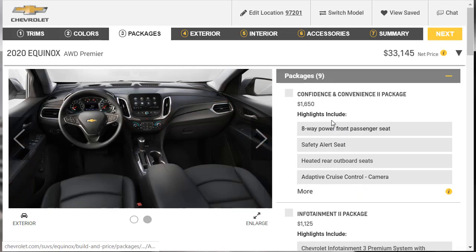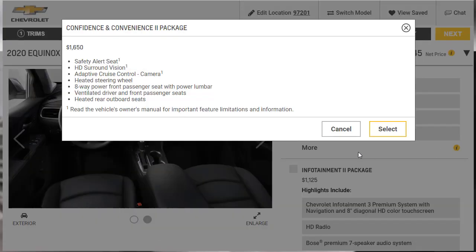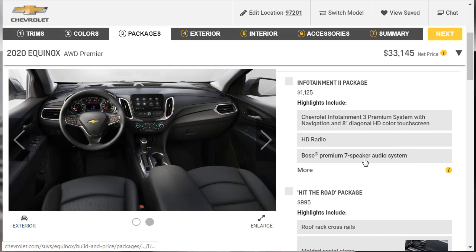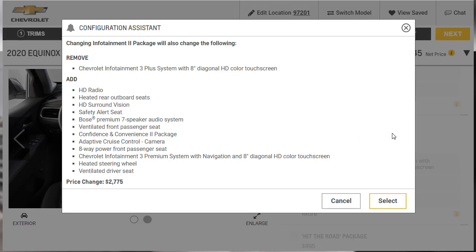There's a Confidence Package 2 that gives us an 8-way power passenger seat, safety alert seat, heated outboard seats, adaptive cruise control. What else does it give you? Ventilated driver and passenger seats, all that. There's an infotainment package that gives us the Bose audio and the 8-inch touchscreen. I'm already in on that one, I can tell you that right now. It gives you a lot: HD radio, heated outboard seats, surround vision, safety alert seat. Oh, the Confidence Package 2, we have to add that.